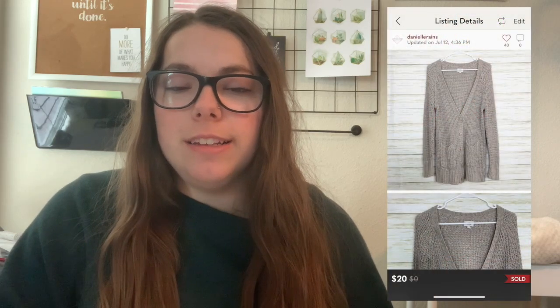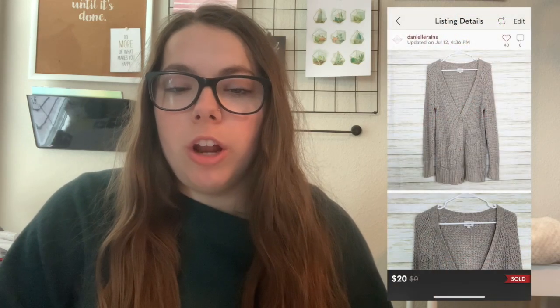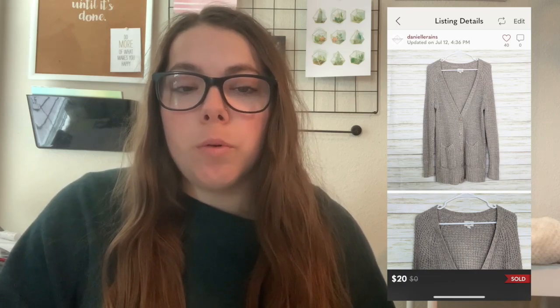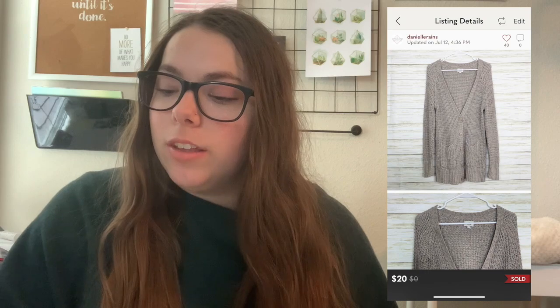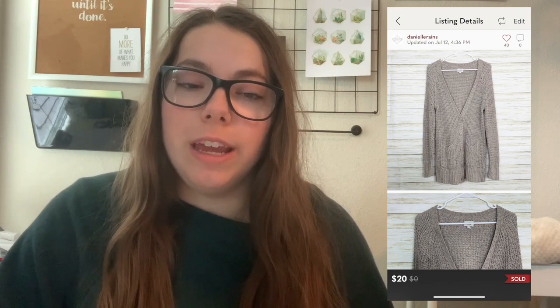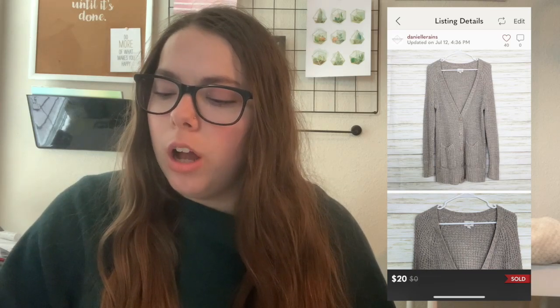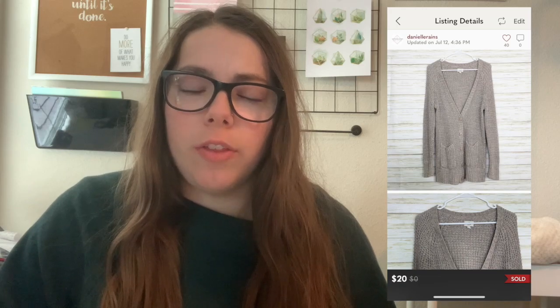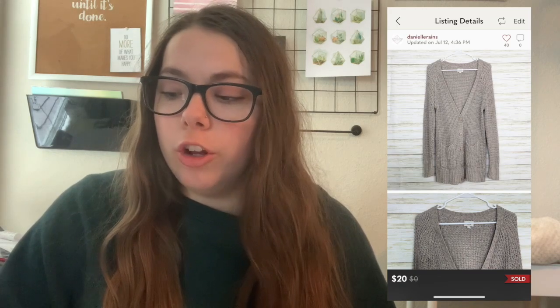Next up is an American Eagle button front knit cardigan in a size extra large. This sold for $20 with a Poshmark fee of $4 and a shipping discount of $1.50. And that left me with $14.50. This, once again, is from a Jomar wholesale box, and it cost me about $4.50 to get. I think it came in the same box. Oh, no, I don't think so, because it says 3 to 4 months to sell. So not the same box, but 3 or 4 months is a good time frame.